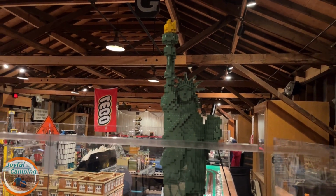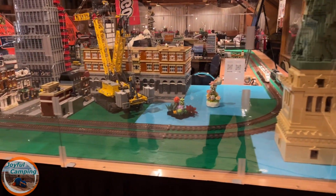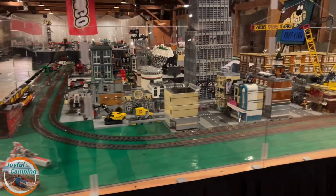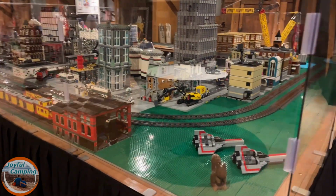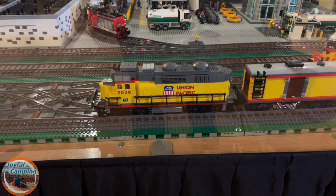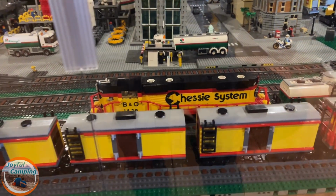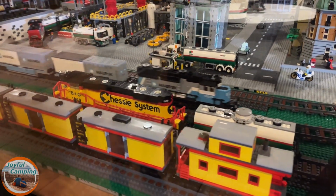Now this is the NUTLUG display, Northern Utah Lego Users, and that is an awesome Statue of Liberty there. They've got a pretty big display here going through the city, and around the city is the main train loop that we have, and it's quite the display of Lego to be able to create all of those large buildings and all of these trains here in the front. That Union Pacific right there, that's a nice looking train. Also the chassis systems in the back, I think that one's a little bit bigger of a scale when it comes to Lego trains, but seeing all these on here is one of those things that makes you want to build a train of your own.